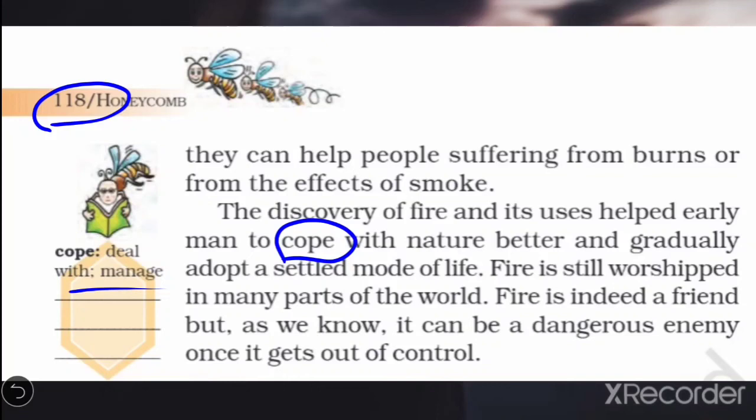Fire is indeed a friend. Definitely, it's our friend. We make delicious food by using it. We use electricity in our home. When the electricity is cut for one day or one hour, we feel it's too hot. We cannot see at night if there is no electricity. So it's very useful, it's our friend. Without it, we cannot imagine our life. Fire is indeed a good friend.